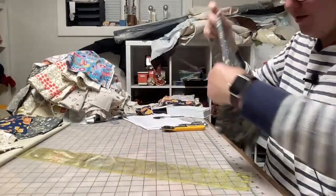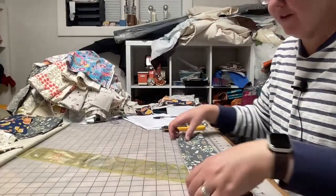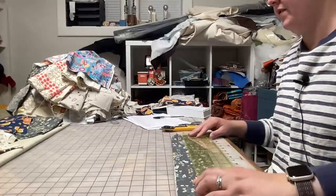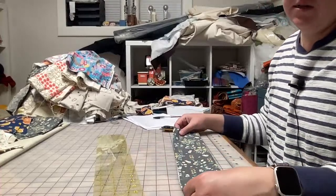I'm going to remember to trim it down, hopefully. Looks like I do. All right. Trim it down, and then it looks like we'll just cut it in half with the shears. Yeah. All right.